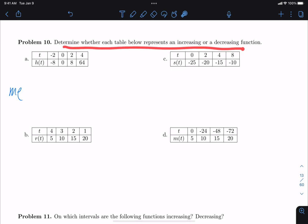All right, so let's really quickly see an example here. Determine whether each table below represents an increasing or a decreasing function. Okay, so not too hard. What do we want to see? As the independent variable increases, that means we're going left to right. We want to see that the output increases, right? So negative 2 to 0, we went up 8. 0 to 2, we went up 8. 2 to 4, we went up by 56. So we went up each time. So I would say this is an increasing function.